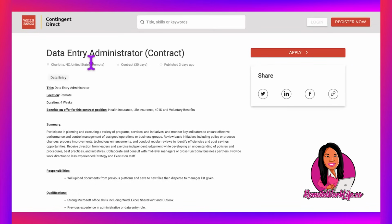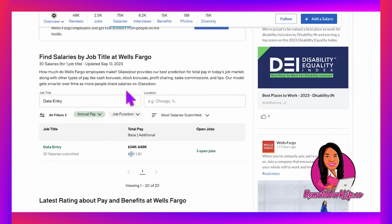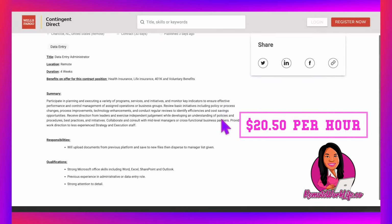Now, this is for their data entry administrator role. It's a 4-week role, very short. It's a temp job, and it's a great way to get your foot in the door, learn about data entry, and see if it's something you'd want to pursue long term. According to Glassdoor, their data entry roles pay about $41,000 per year. And if we're going to break that down hourly, because this is just a month-long role, that's about $20.50 per hour. Not bad at all.